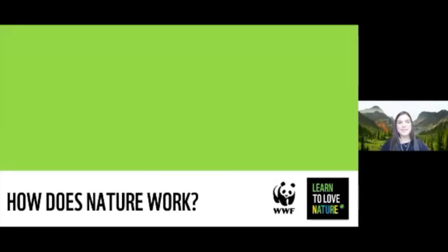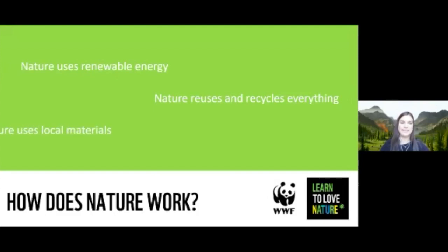Okay, so when you come up with your design, let's recap how nature works. Nature uses renewable energy. Nature reuses and recycles everything. And nature uses local materials. You don't see beavers traveling miles to get the materials to build their dens, do you? So think about that when you're coming up with your design. Think about renewable energy. Think about reduce, reuse, recycle, and think about local materials.